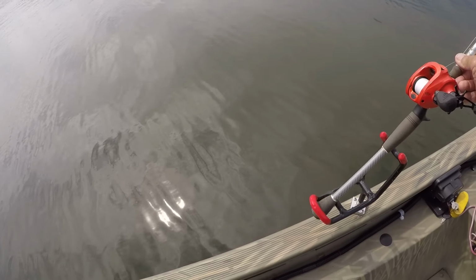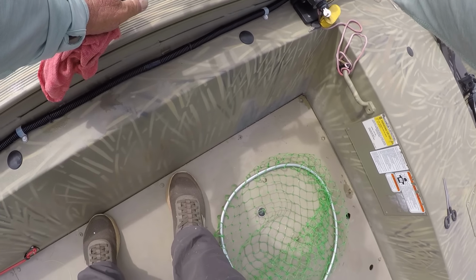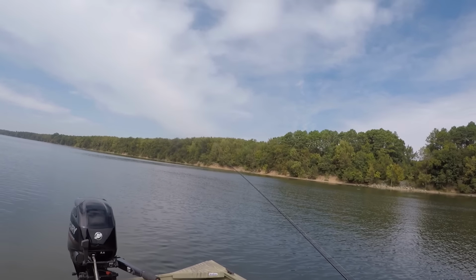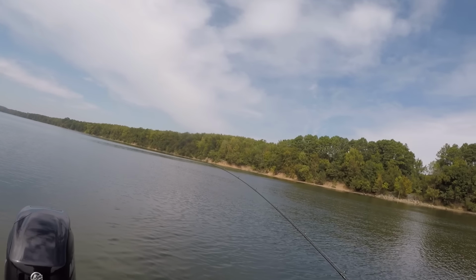Alright, let's put it back in the rod holder. Hey, we got a bite right here, folks. Look here. Look at that takedown. Y'all see that takedown right there?